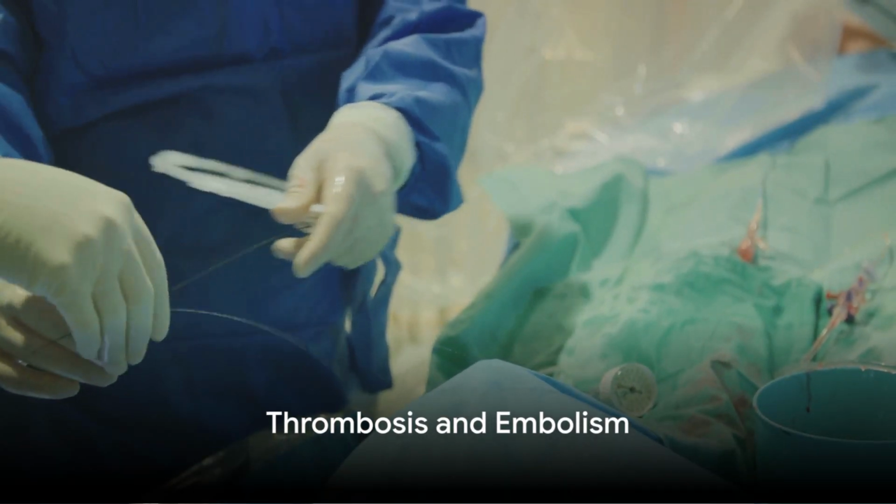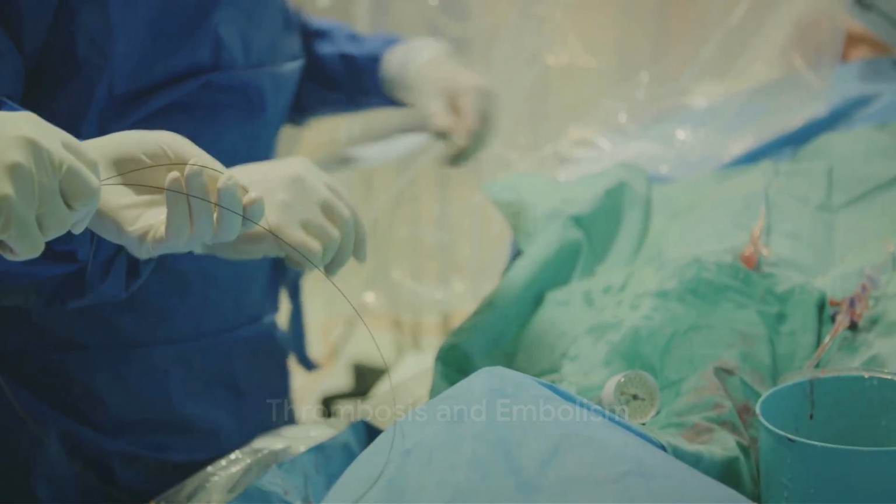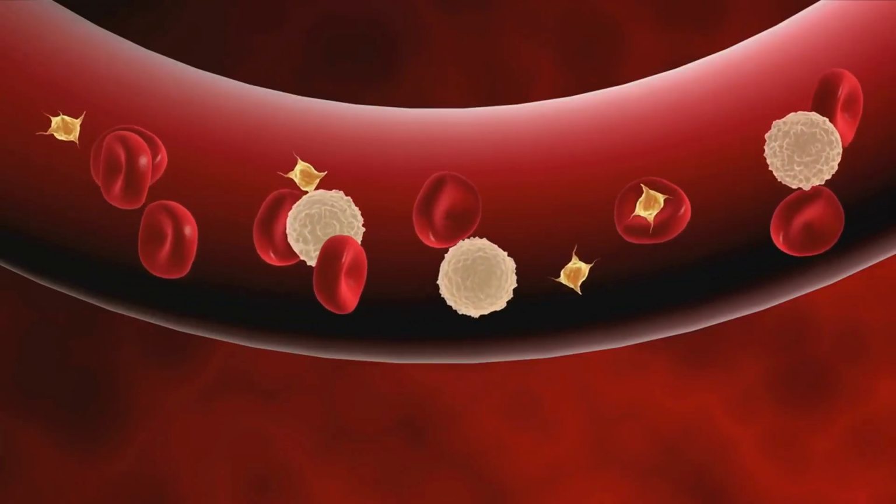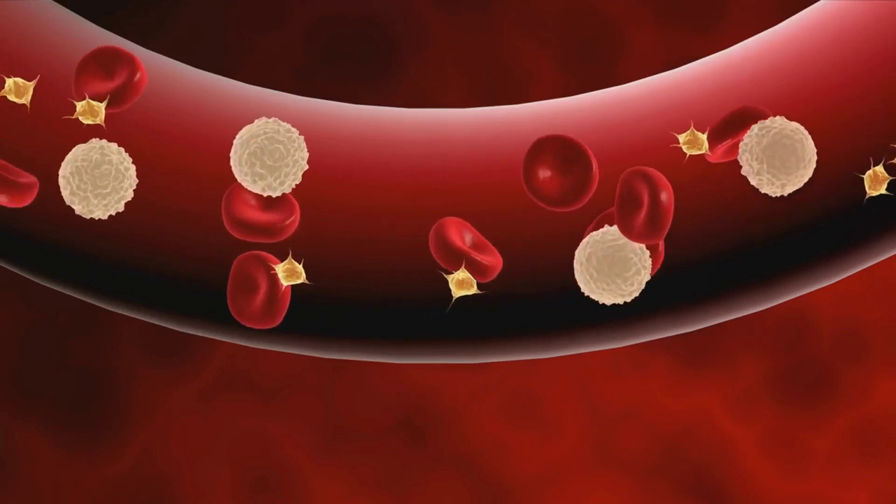Thrombosis and embolism are other grave complications associated with central lines. Let's delve into these terms a bit further. Thrombosis refers to the formation of a blood clot within a blood vessel.